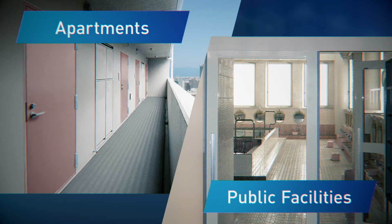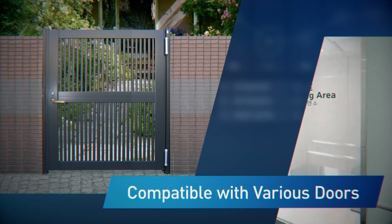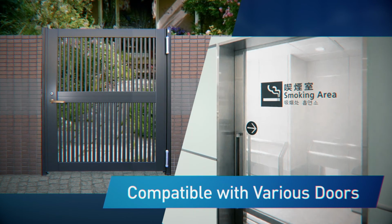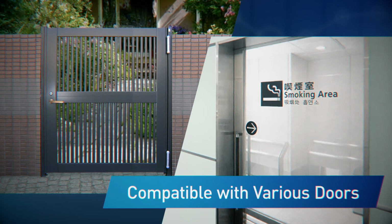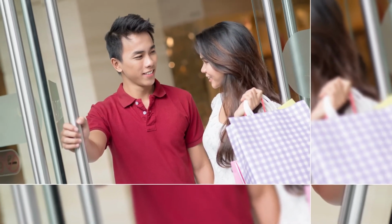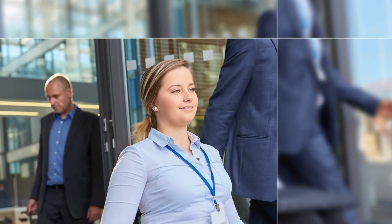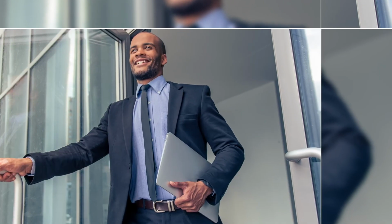Our door closers are used for various doors that require aesthetic appeal, reliability, and safety. NITTO KOHKI dedicates to bettering your life with energy and labor-saving technologies.